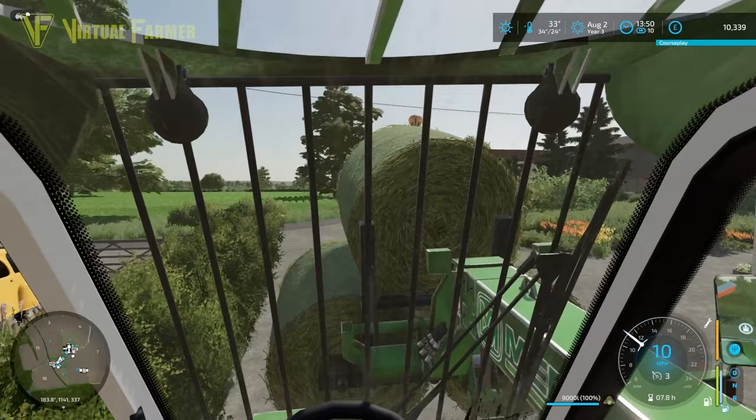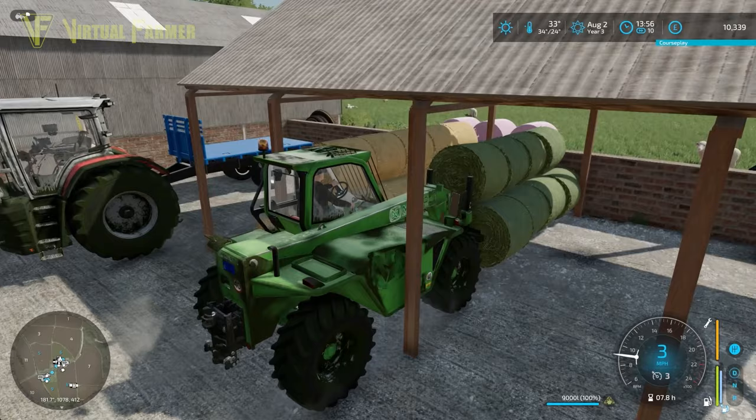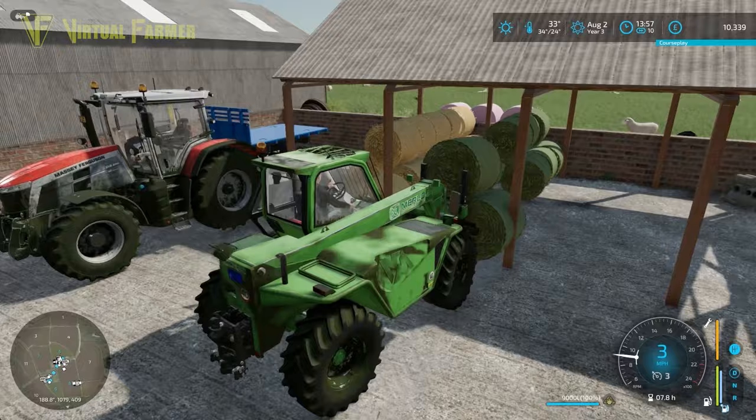Second lot of bales into the shed. Line it up. And drop it down and in. I think I'm a little bit over to the left, or to the right, I should say, actually.